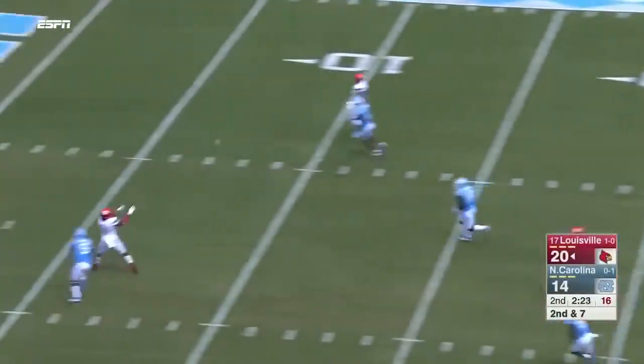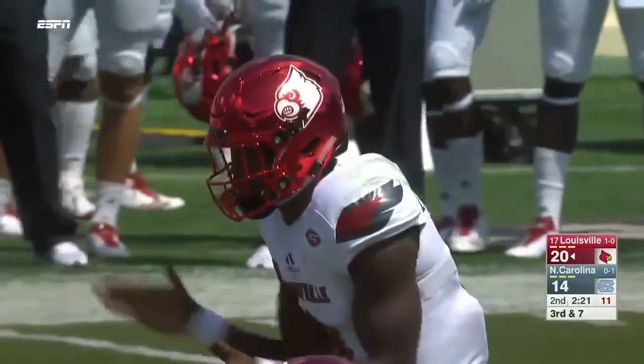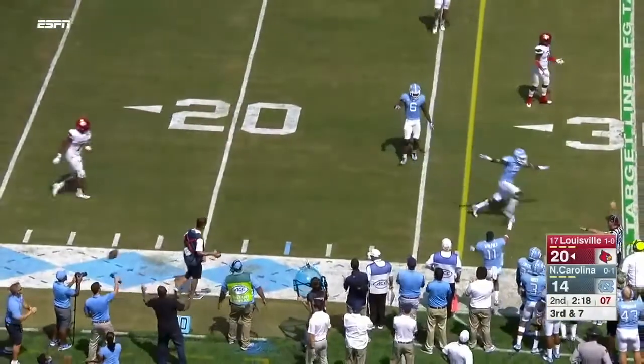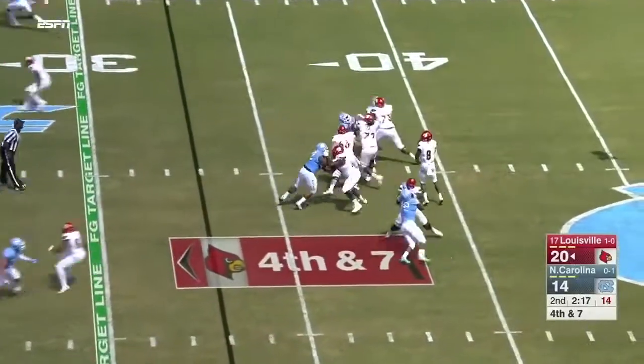Lamar sliding up in the pocket, and that pass nearly pulled in by Travion Sarr. Can you hold them to a field goal? Lamar Jackson's pass way off the mark. Looked like on the opponent's 33-yard line. I like keeping your best player on the field.